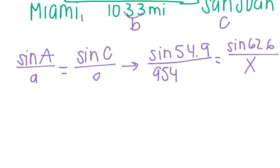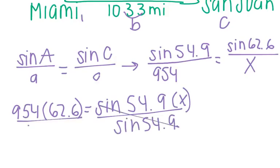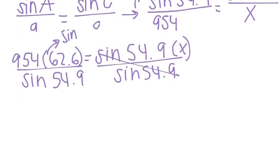Now you would cross multiply, so it would be 954 times sine 62.6 equals sine 54.9 times x. Now you would divide by the sine of 54.9 and do the actual math. I'm sorry, this is supposed to be sine of 62.6. When you multiply 954 times the sine of 62.6 divided by the sine of 54.9, you would get 1035 for side C.